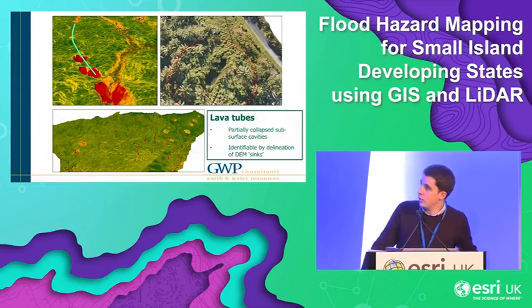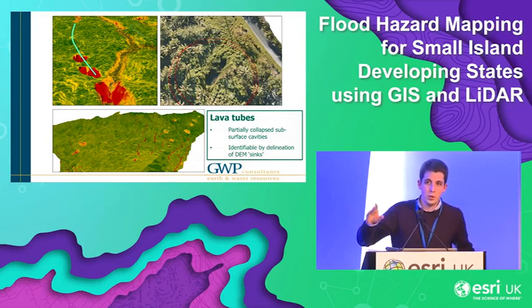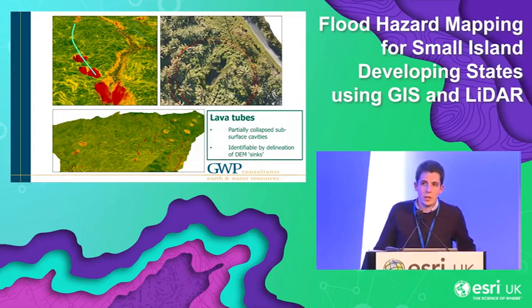Now, just to finish up, I just want to mention these lava tubes. Basically, what we found is that in Samoa, although there are a lot of rivers which carry a lot of water, because it's a volcanic island, historically there have been subsurface cavities that have been developed and eroded by rivers, and these cavities have collapsed at some point. Most of these cavities are completely unknown because they are up in the catchments, no one lives there, and there's so much vegetation that no one knows they are there.